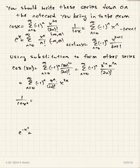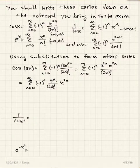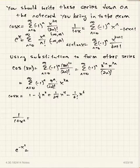Don't forget, let me move these functions down. Let me give myself a little bit more room right here. Don't forget that you could actually write out the form for the cosine, the actual Taylor series for cosine x. You know that cosine x is going to be 1 minus 1/2 x squared plus, so you have, remember, that's 2 factorial, and then this would be 1 over 24 x to the 4th, and then minus 1 over 6 factorial times x to the 6th, and so on.